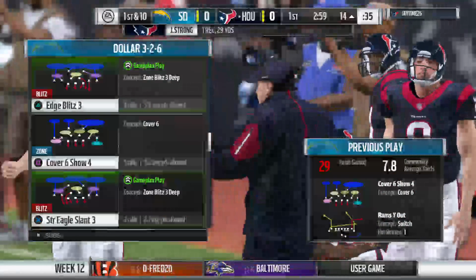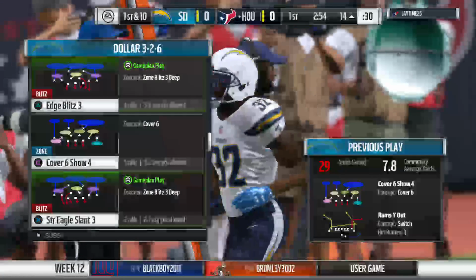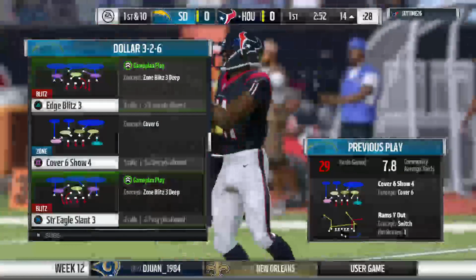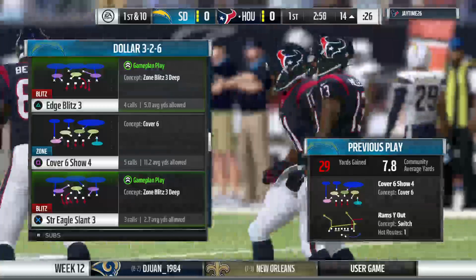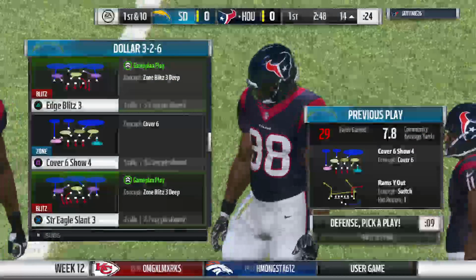They were ready for what the defense was showing. They had prepared for that look, recognized it, went straight to the air, got the first. Well done. Love the recognition because you can prepare for everything. You can watch the tape and be able to adjust accordingly, and they did exactly that.